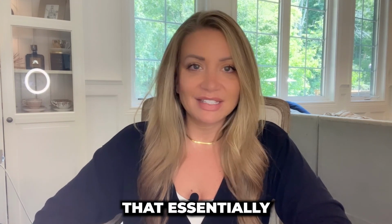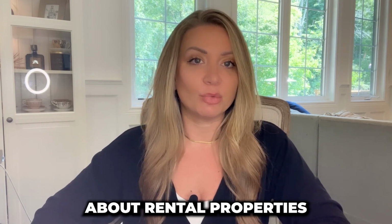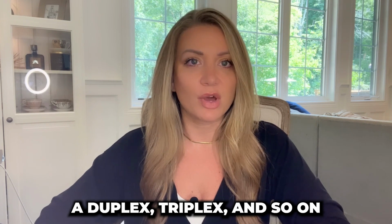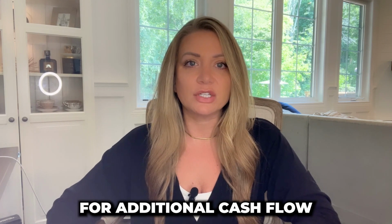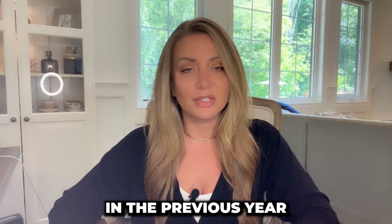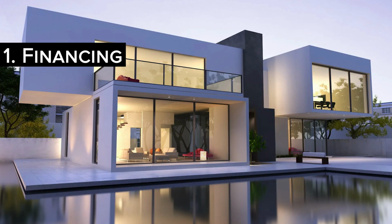It's a property that essentially brings in income. So in this case, we're going to be talking about rental properties, either a condo, a single family home, a duplex, triplex, and so on. The idea is that your tenants pay enough to cover your mortgage, your expenses, your maintenance, and ideally more on top of that for additional cash flow and for unforeseen interest rate hikes like we've seen in the previous year and a bit. So the first thing that you need to take care of is financing.